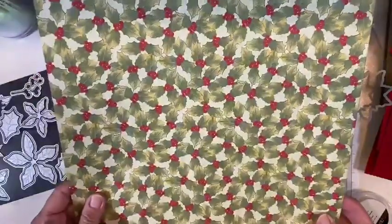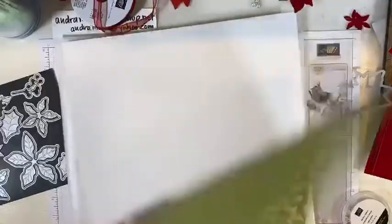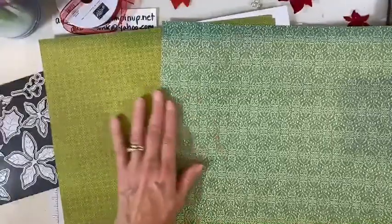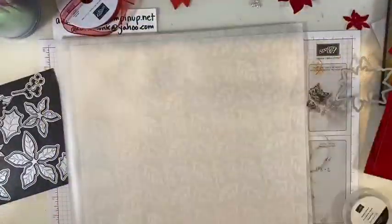And then, wow, that's a little crazy. Oh, but look at that. That's really pretty. Oh, that's kind of like the other one. Let me see. Is it the same? Oh, no, it's different, but it's very similar. So these would just go really nice with anything. Pair this with some soft suede cardstock and a nice little greeting, and I don't know that I'd necessarily put them together, but you would have a really nice card.